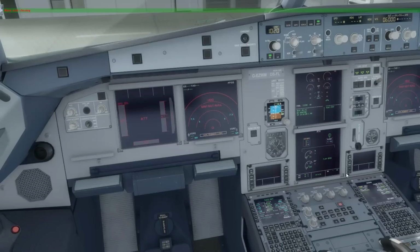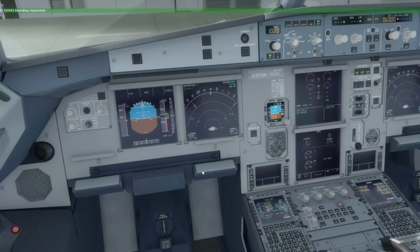Let's just close the door. Okay, so I've now decided to do that, really. Okay, anyways, now we can request boarding from GSX, and we'll have EasyJet today.